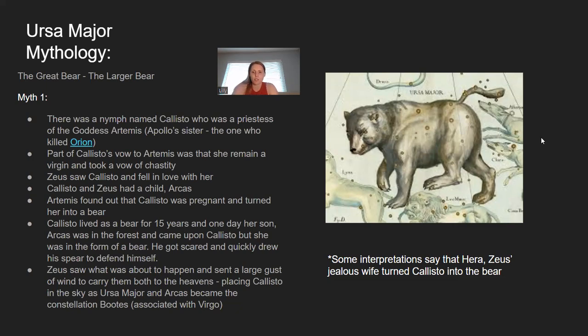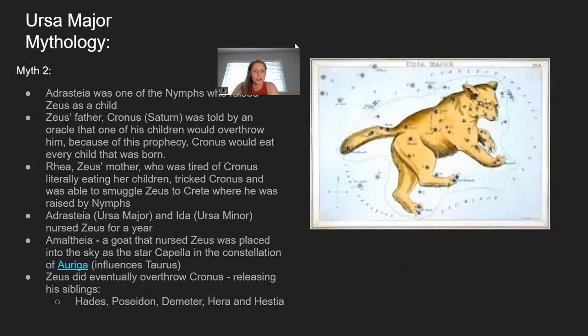In some interpretations, they say that Hera, Zeus's jealous wife, turned Callisto into the bear, but in this circumstance, it was Artemis who turned her into a bear. So either way, it was either Artemis or Hera, and Zeus finally was like, okay, I'm not going to let this son kill his own mom because she's a bear, and he put them both in the sky, which, whatever. You can see that as good if you want. I'm just saying, Zeus just needs to leave people alone. You know what I mean? He just needs to leave people alone, but here we are.